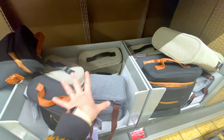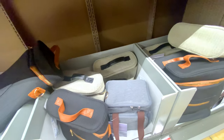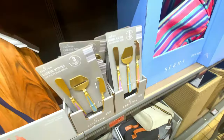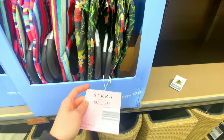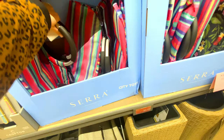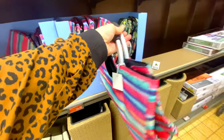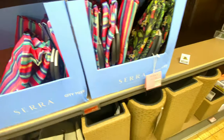They just have the gray, the black, and the white and black. And I think that's about it. So those are really nice. Okay, and then we have some of these totes. I think I saw this last week. Oh, no, I haven't. Okay, these are different. Those are cute. These are $7, down from $9.